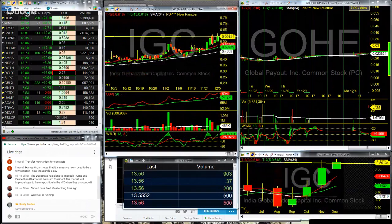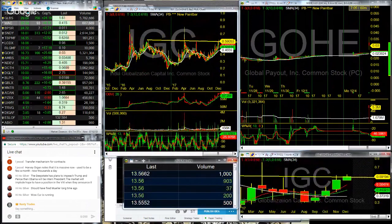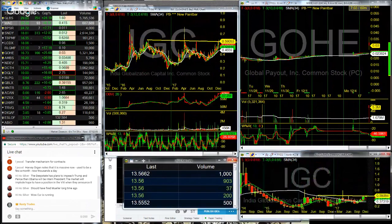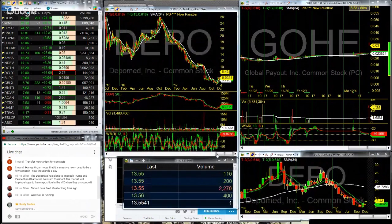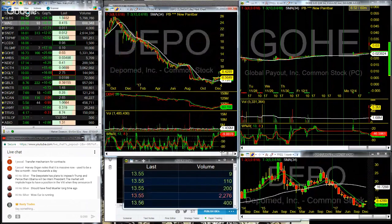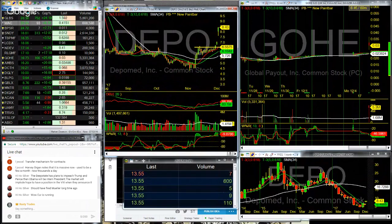IGC, that looks good. Look at that monthly chart break coming in. Boom, boom time. IGC, watch that one. Depot's still on its highs. The gap and run. Classic.